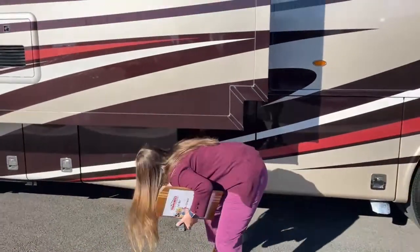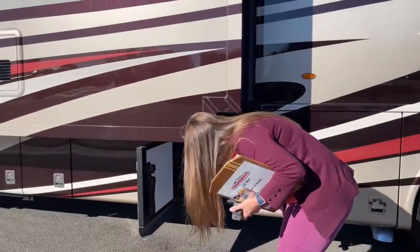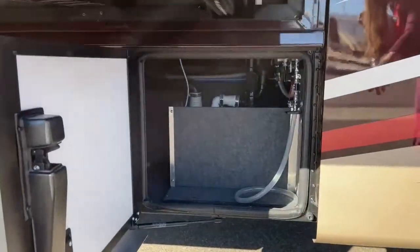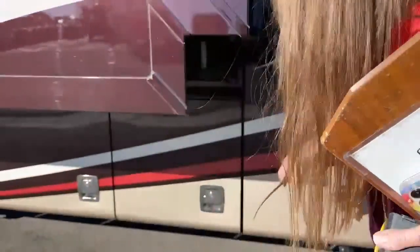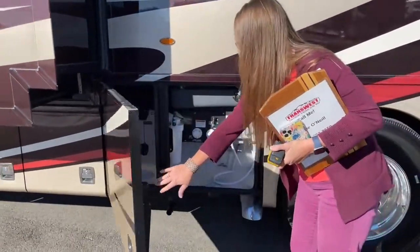This RV also has the Truma system on it, so it's got the Truma hot water system. And then here is going to be probably your gray tank would be my guess, and then this is for winterization. We would winterize this coach probably next month towards the middle to end of October if you were here in Colorado, and then de-winterize in about May.